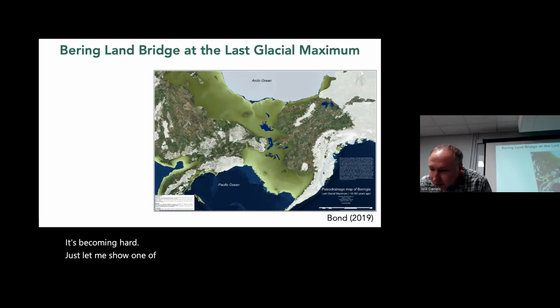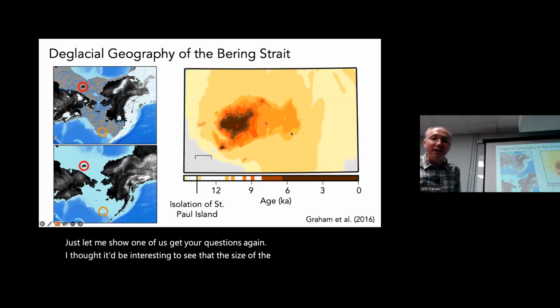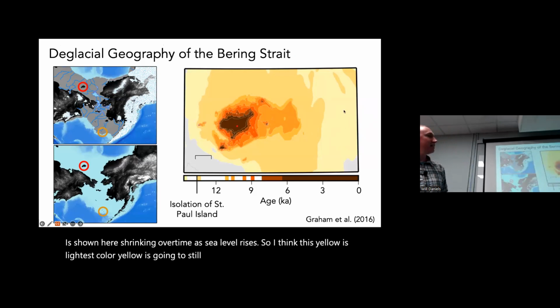Just let me show one. I'll get your question in a second. I thought it'd be interesting to see the size of the island shown here shrinking over time as sea level rises. So I think this lightest color yellow is when it's still connected to everything. And then it became isolated around 14,000 years ago.